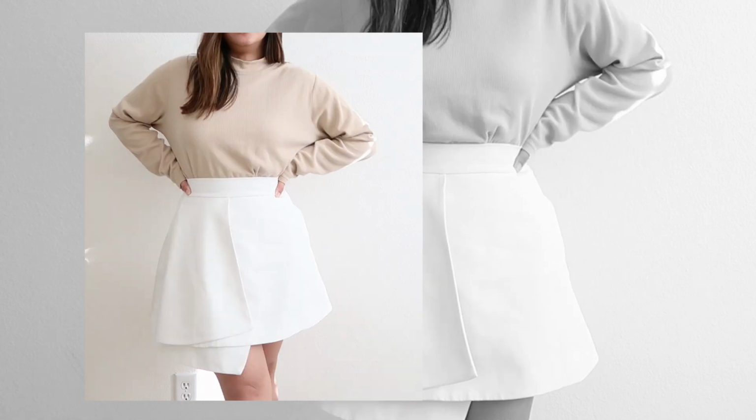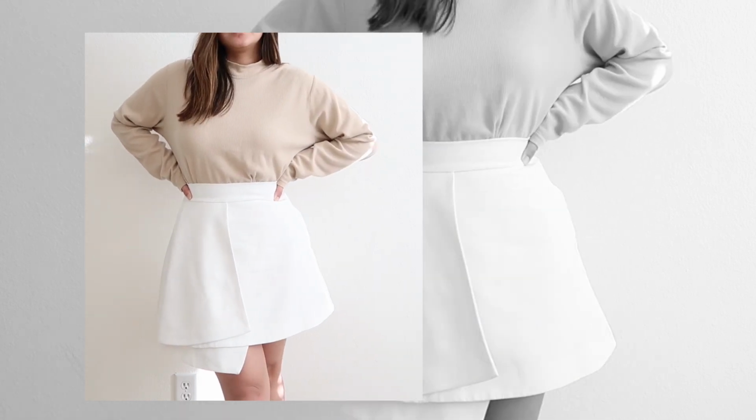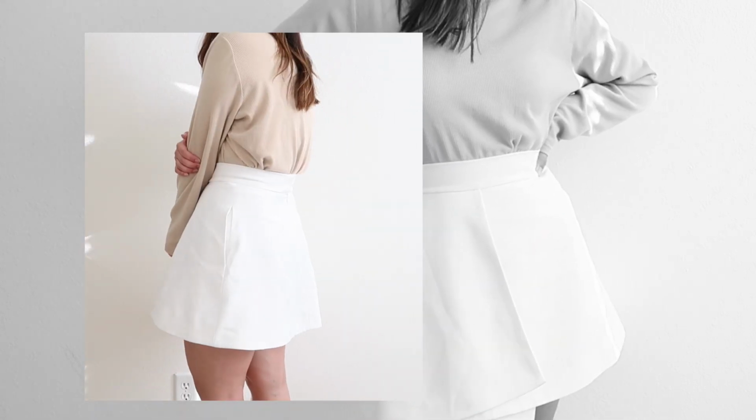And the material of the skirt is really thick, which I actually really like because then I don't have to worry about panty lines showing. The skirt was also $15, which isn't bad at all. And I haven't worn it yet just because I'm kind of waiting for the right time to wear it, but I imagine that I'd wear this at some kind of Christmas party since the holiday season is coming up.